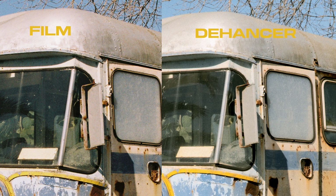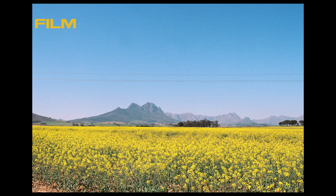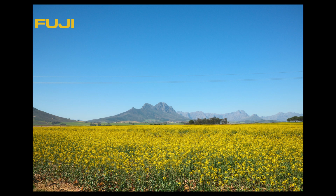Here's another frame, the one of the canola field. This is what the film scan looks like. The Fuji recipe, the Dehancer emulation, and the Fuji RAW.